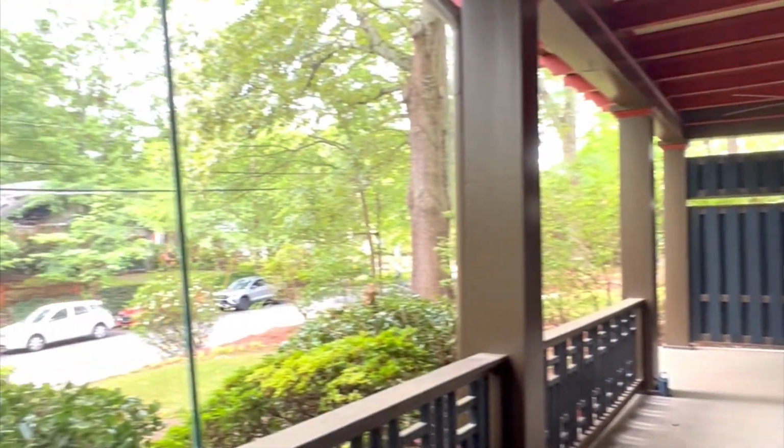We're now in my favorite spot, of course, this beautiful covered front porch. It's perfect for entertaining guests. It also sits up high and back from the street, so you have a beautiful view looking out into the neighborhood.